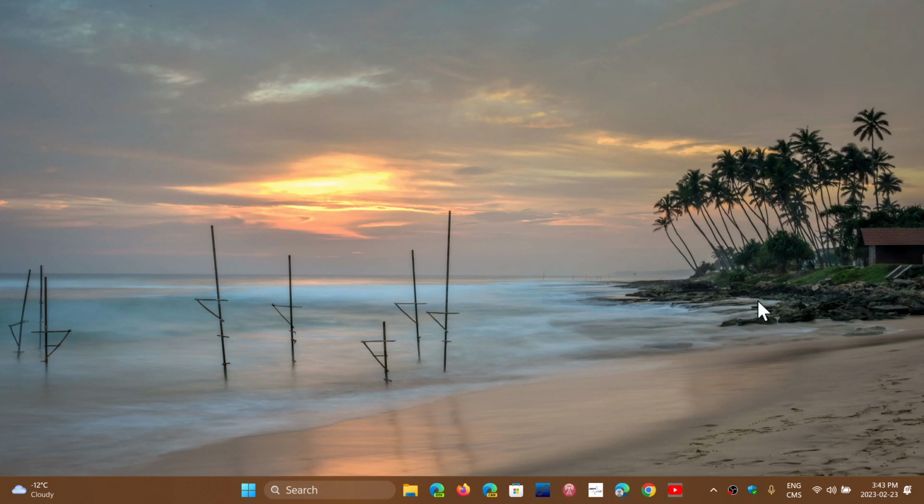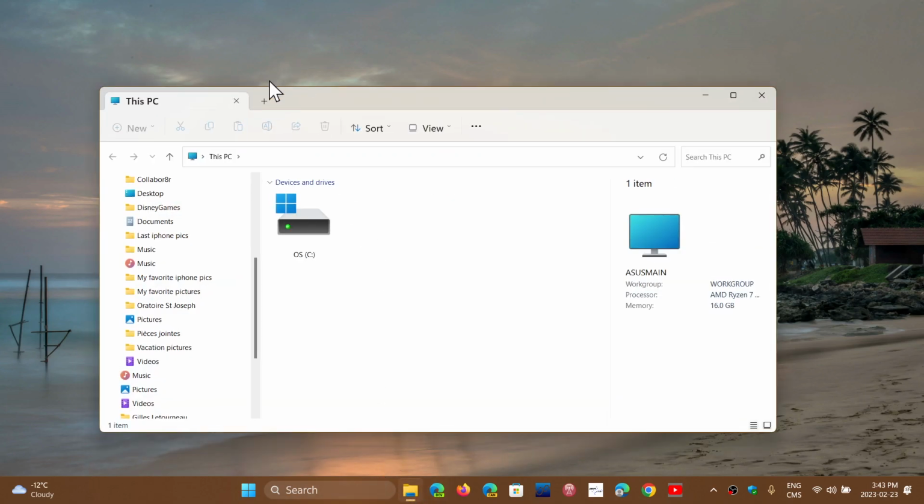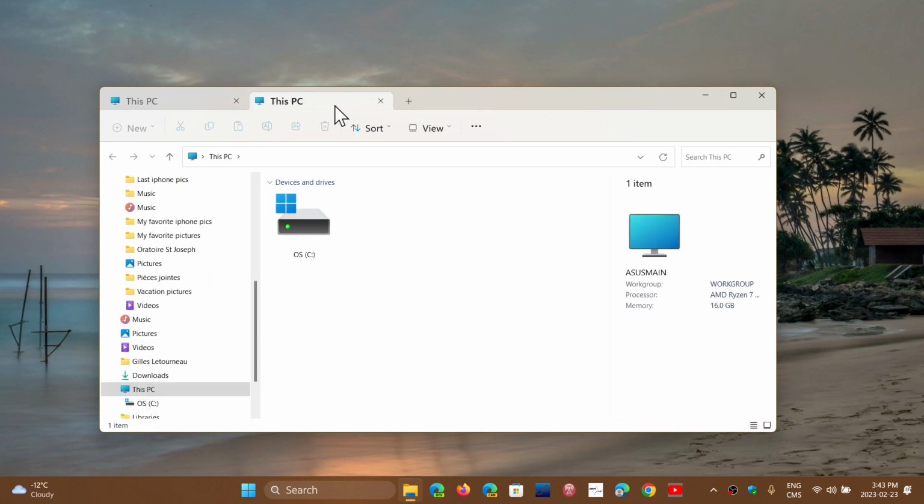So as we're getting closer and closer to the next moment for Windows 11 22H2, as Moment 1 was released as an enablement package, a cumulative update late last year. And of course, once again, for those that wonder if you have it or not, just use your File Explorer. If you have tabs, you have Moment 1 installed.